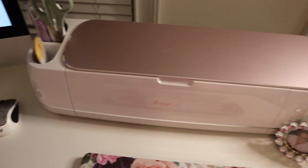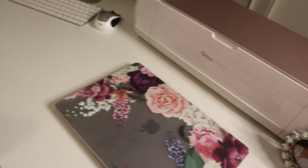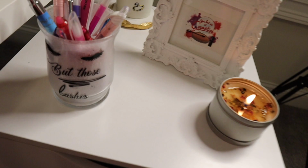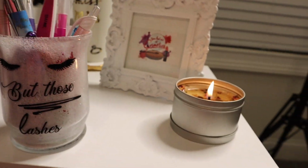I actually use this sometimes to make my own arts and crafts projects. I mentioned that in my last video, but I love it. It kind of just goes with my decor. Then moving on over here, this is another thing that my sister-in-law made for me. It's glitter inside. It's customized with whatever you want it to say. I just keep my pens in here.